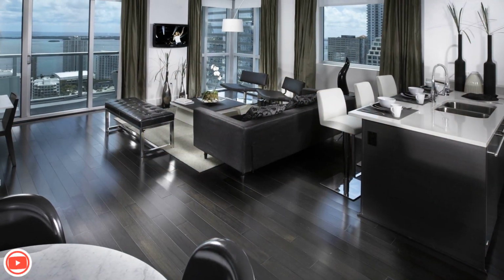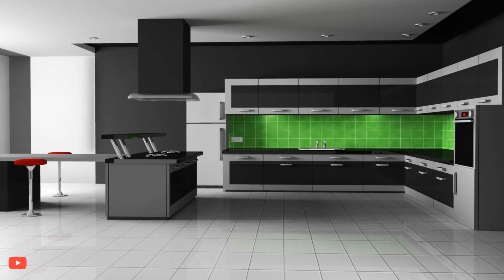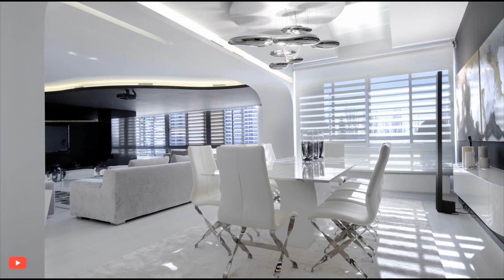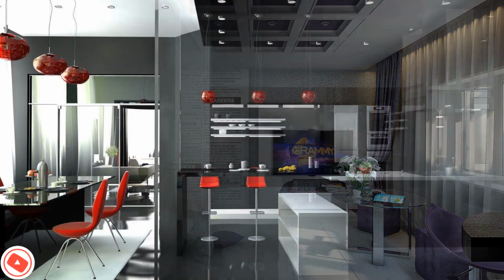High-tech style in interior design embraces cutting-edge technology and modern aesthetics to create sleek, futuristic, and functional spaces. Inspired by the advancements in technology and the digital age, this style prioritizes clean lines, minimalism, and innovative materials to craft a space that feels both sophisticated and efficient.